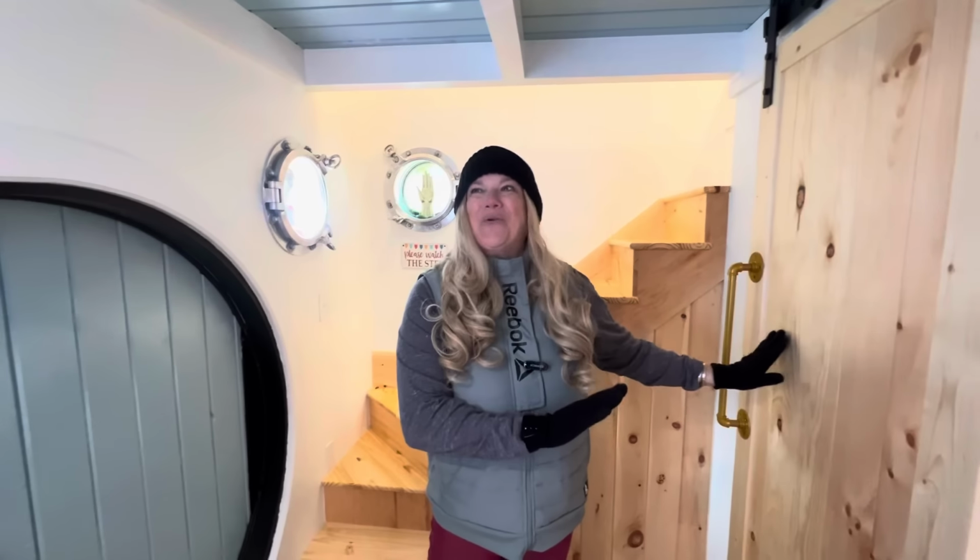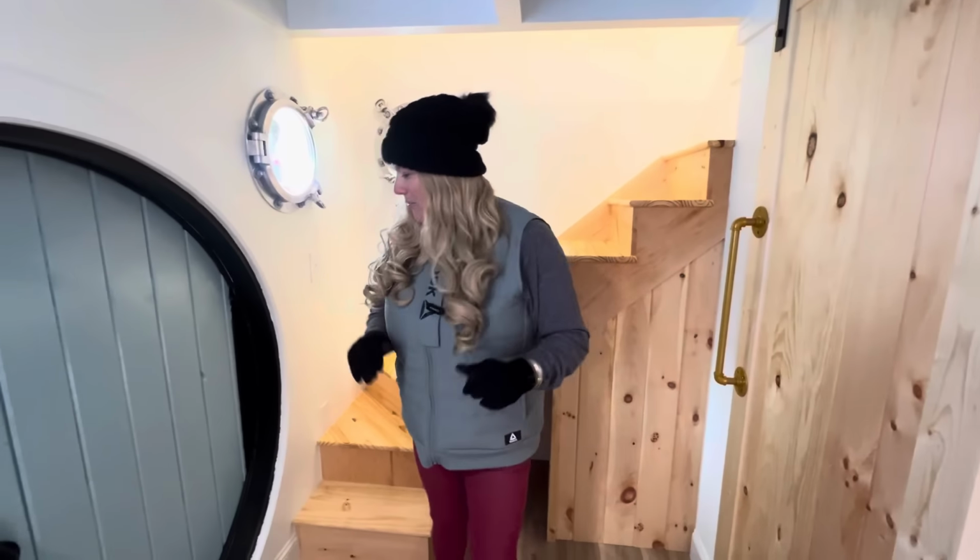I want to save the bathroom to last. Yep, I shut the door. Randy shut the door. Randy knew exactly what we were doing there.